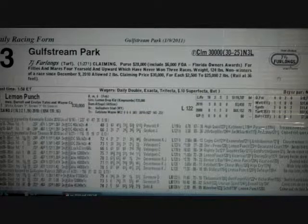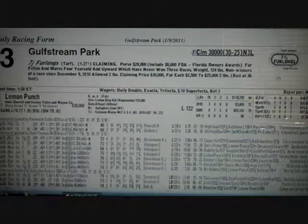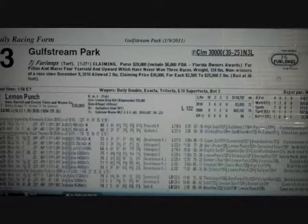So what that means is every horse in here is up for sale. They are up for sale for anywhere between $30,000 to $25,000, and if they're up for sale for $30,000, they get to carry less weight than if they're up for sale for $25,000. So that's what the price difference is. So it's a $30,000 to $25,000.